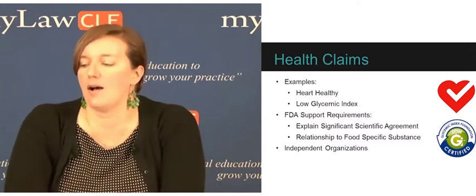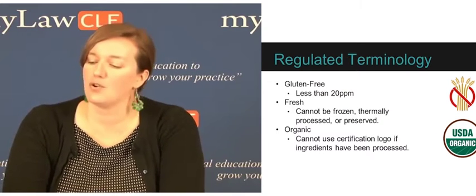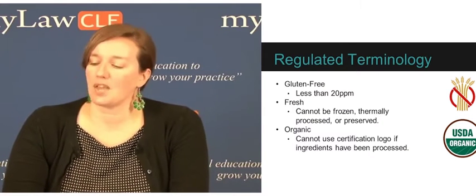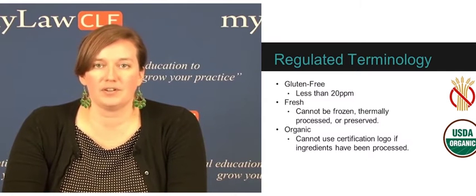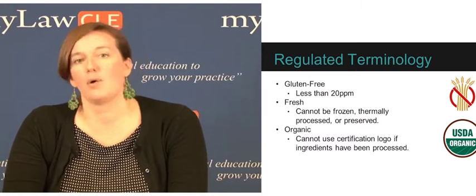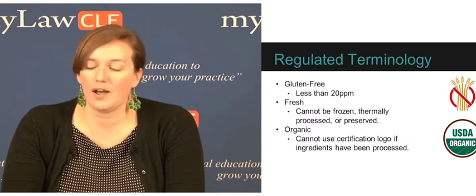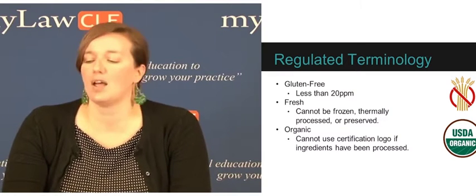You see a lot of restaurants with the big gluten-free trend. If you use that term, the food has to contain less than 20 parts per million of gluten. You don't necessarily have to send your food out for testing. If you know that the ingredients you've used are gluten-free, you may use it. But if you've tried to reduce or extract the gluten, you do have to have it tested to ensure that it is less than 20 parts per million.